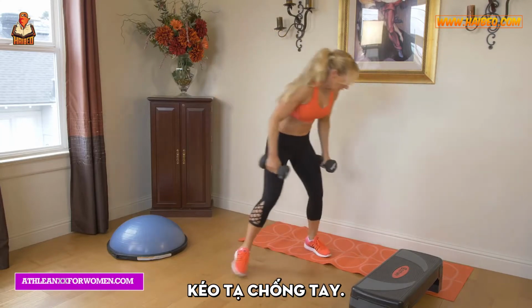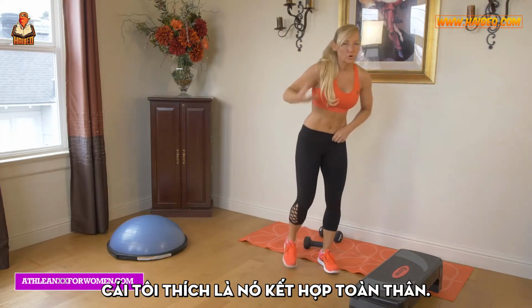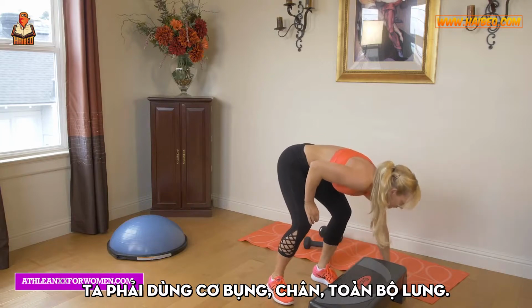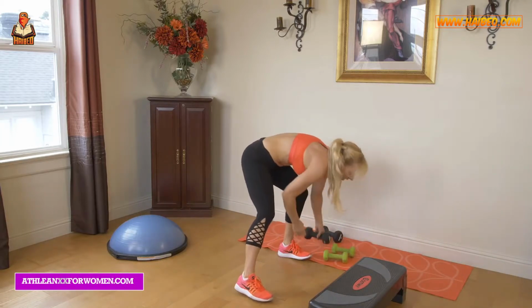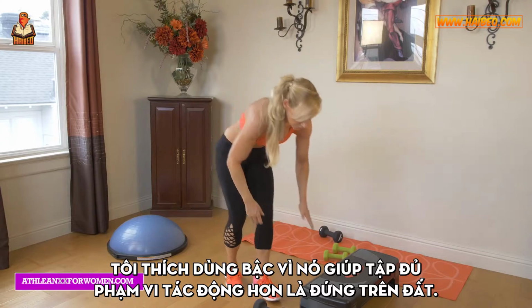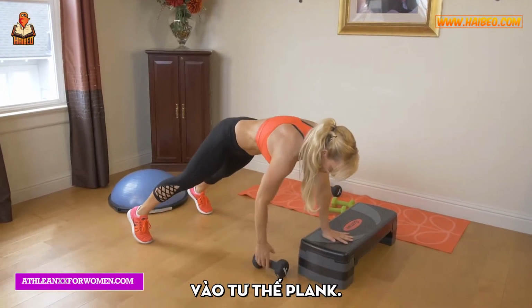Okay, renegade row. So what I love about this is, once again, we're kind of incorporating the whole body. We're using our abdominals, our legs are involved, our entire back area is involved. I prefer using an elevation because I feel like you can get a better range of motion than if you're on the ground. So what I normally do is I get myself in my plank.